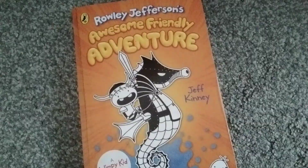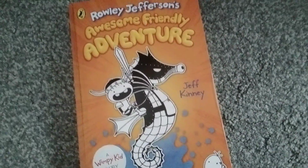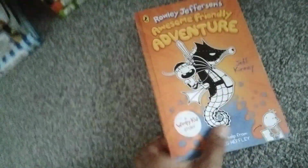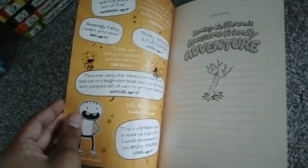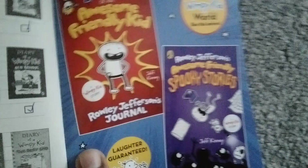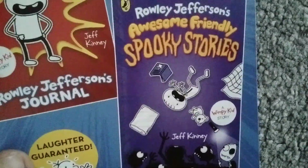Lastly, we have Rowley Jefferson's Awesome Friendly Adventure, which is the second Rowley Jefferson book. So I don't have this one yet, like I said before.